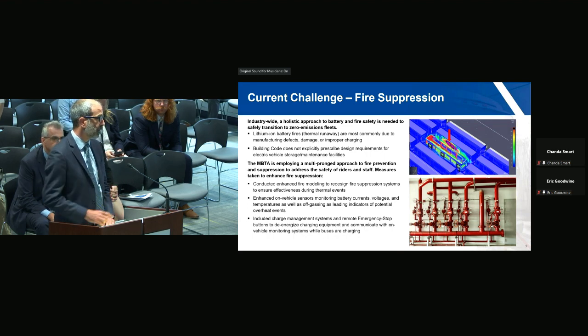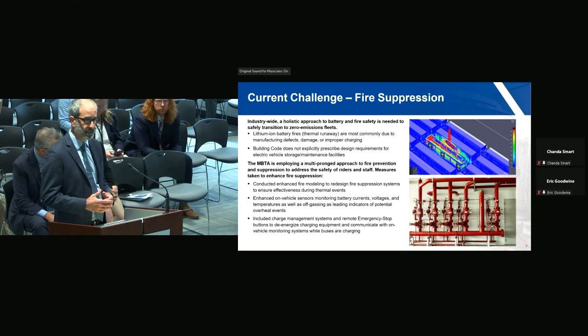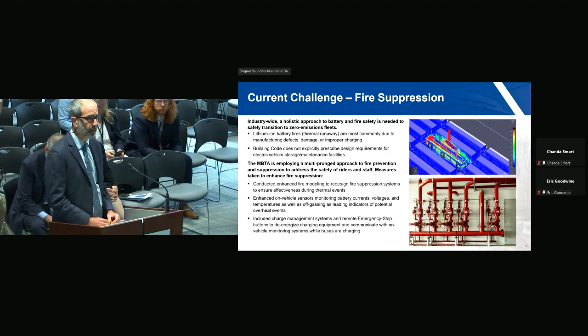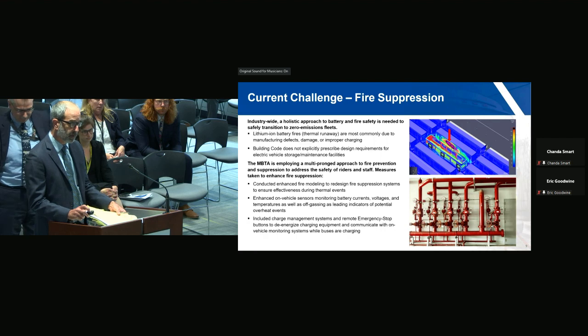Bill will talk a little bit about some of the on-vehicle features that he's built into his vehicle spec to make sure that we're getting information off the buses as soon as there could be a problem. And then lastly, we're also developing charge management systems for the facilities to make sure that we're not going to be charging an overheated bus. We'll have emergency stop buttons that allow us to kill the power in those situations quickly. So those are some of the big challenges. I'm going to hand it off to Bill Wolfgang to talk about the vehicle procurement.